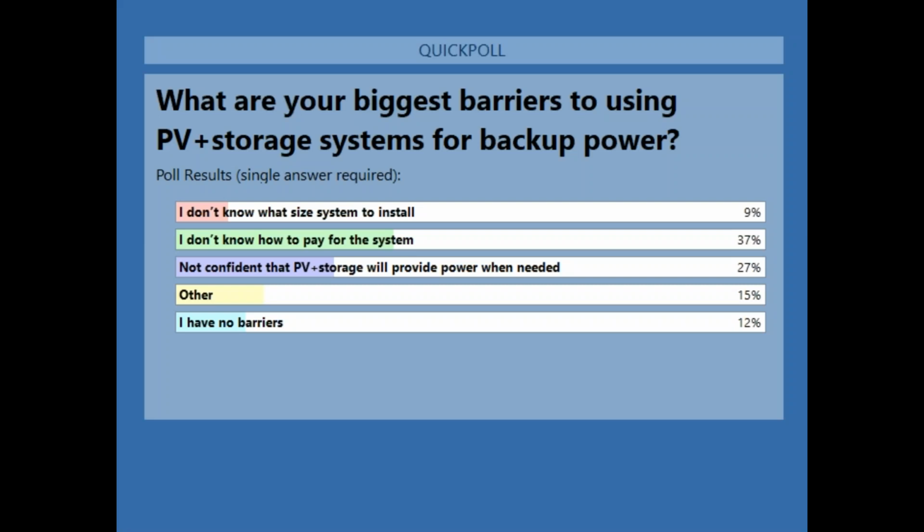Okay, so this is a helpful set of results here. It looks like our leader is not knowing how to pay for the system and also not confident that PV plus storage will provide power when needed. And also a couple of respondents about figuring out what system size to install. We'll look forward to hearing from our panelists on the ways that their tools can help you answer and think about these questions. So that'll be great.